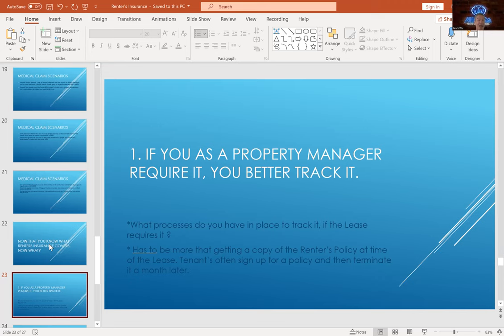Because what tends to happen is these tenants are smart. If they need to save money, they just buy the renter's policy for a month. They hand you over the policy and you don't remember, because you have so much on your plate. And then they come back and terminate the policy. So then there's no more coverage after the initial period.